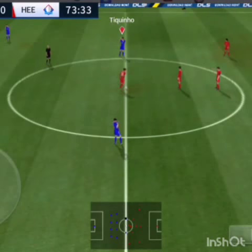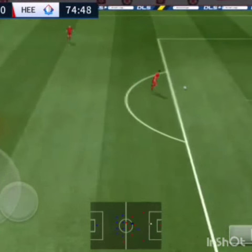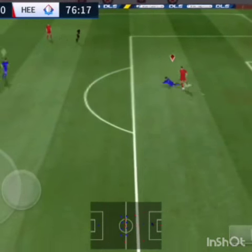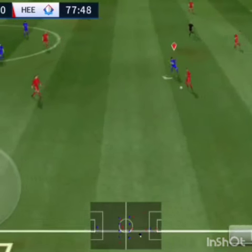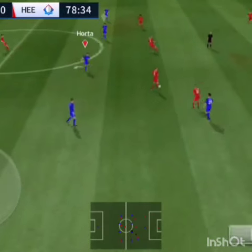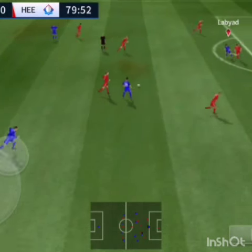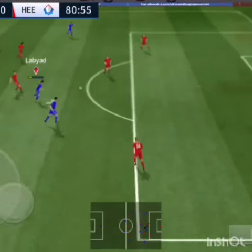As he finds it, it's becoming a bit embarrassing for the opposition here. Yet another goal from this brilliant player. The defender's back on the ball. Oh, he did really well there. Well read. This player has been the best of the team today.